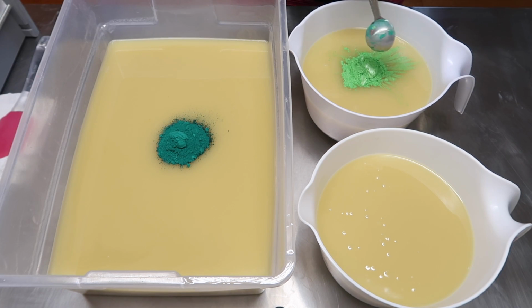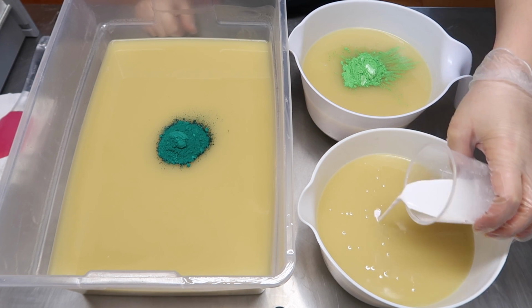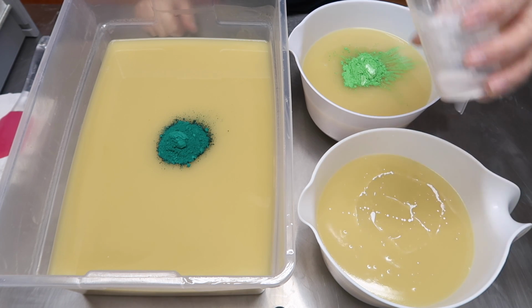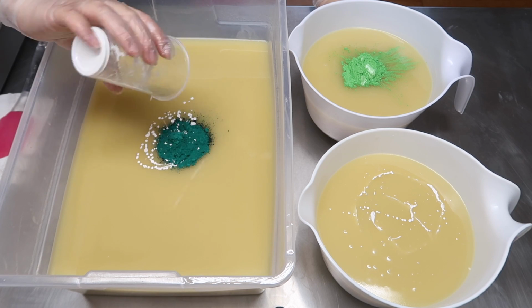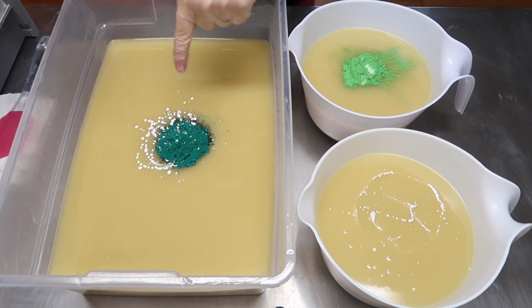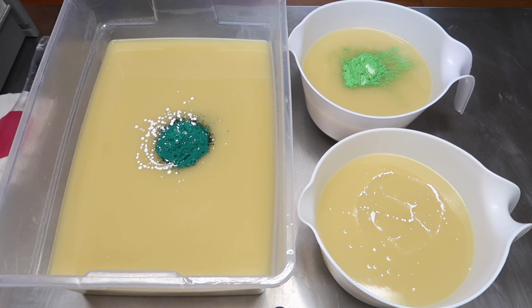I'm also adding a little bit of spring green mica from Nurture Soap and some titanium dioxide that has been dispersed in warm water. That's from TKB Trading, but you can get it from Wholesale Supplies Plus and Nurture Soap as well. And I'm adding just a teeny tiny bit of that white into our large bucket as well. That's just gonna help stabilize the color a little bit.